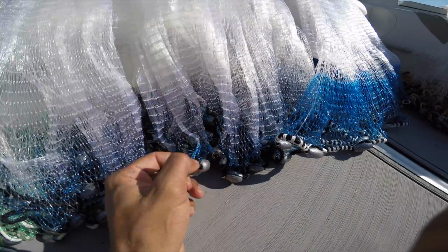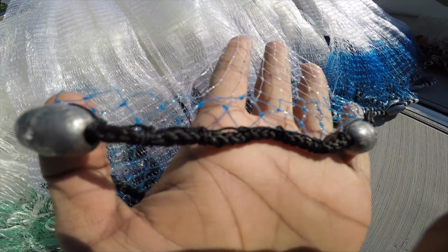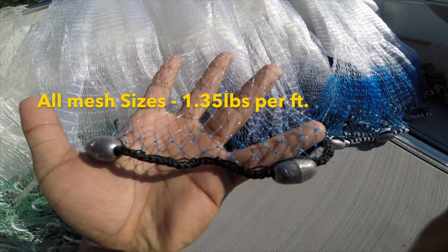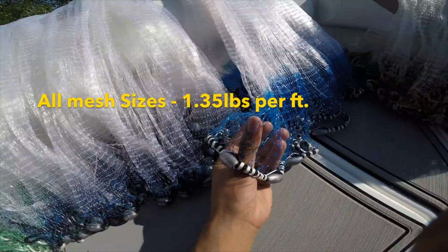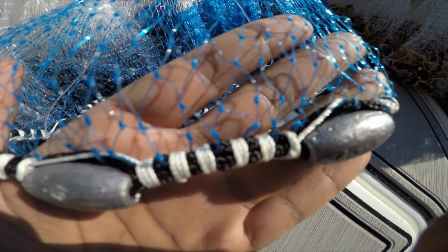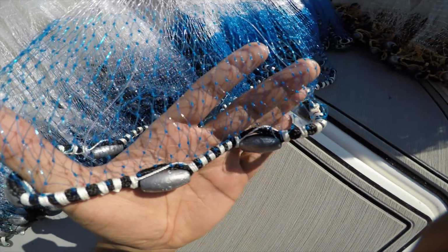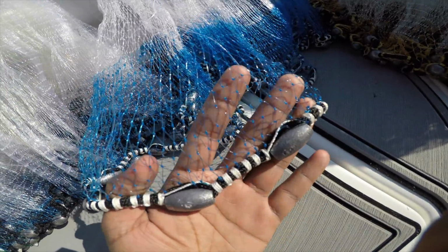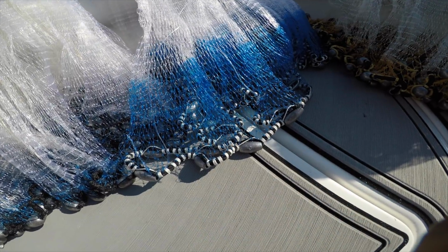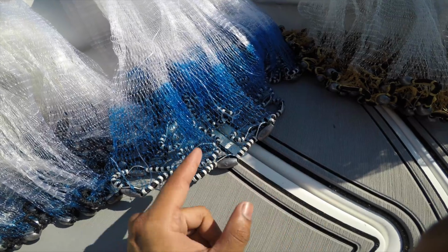With the Ahi, you do have every single mesh tied to the lead line. This is a single lead line as well. Weights are farther apart and will vary. With the new Ultra Spreader series nets, every single mesh is tied to the bottom, and you do have a double lead line. With the GS 1500 series that you have here, you have 1.5 pounds of lead per foot. With the GS 1000 series, you have 1 pound of lead per foot. So that's the difference between the 1000 series and the 1500 series, is just the weights.